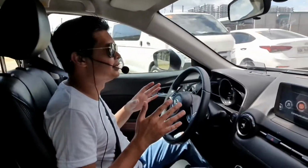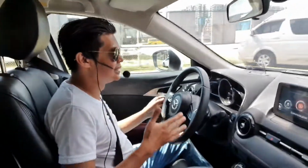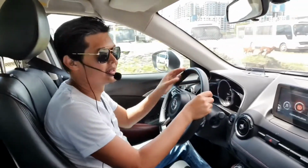And of course, we do still have the ability to turn off the traction control depending on your driving preference and driving condition. If there's one particular word I can describe this car, that would be fun.